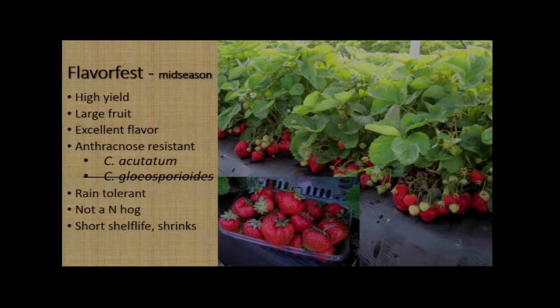You know, Mike produced these. As I just pointed out, they've got excellent flavor, and they're resistant to the disease that we didn't hear about in the last talk, which is Colletotrichum. I don't think the bugs were carrying any of the Colletotrichum around in them. So I guess that's good, right? Because it's a pretty bad disease.